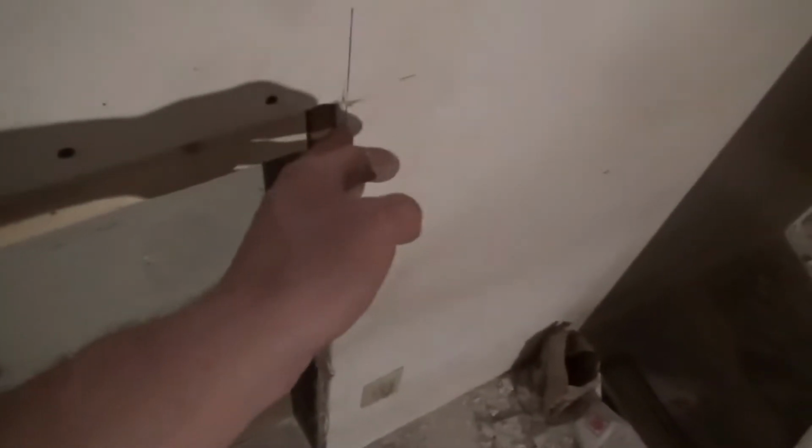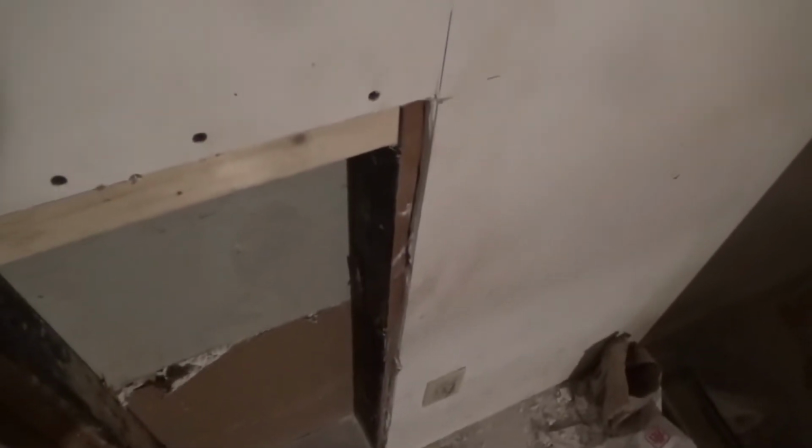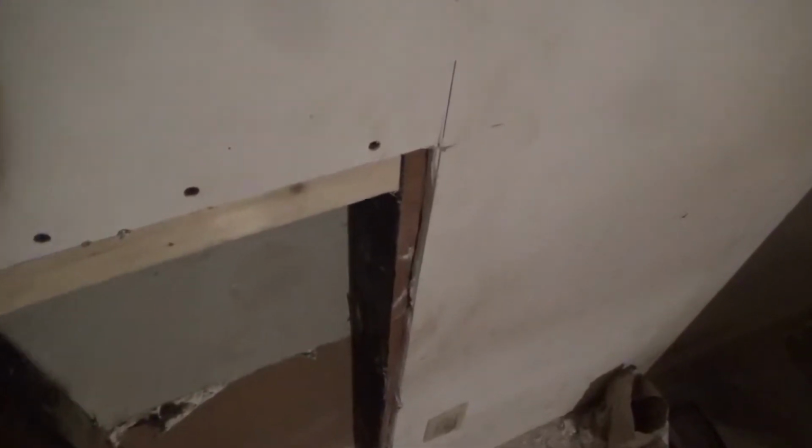It might not work for you, but if you want to cut it all perfect, just do all your measurements and get it. So that's one way you can do it. There are lots of other ways, but do what works for you. Nice and simple, quick and easy. Wham bam, done.